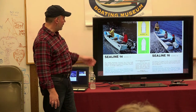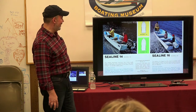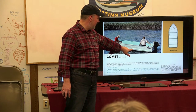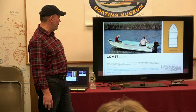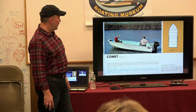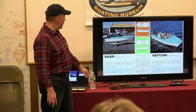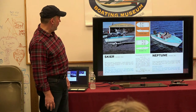They had a Sea Liner series. It's interesting that he has a gun in his hand. We don't know what's going on there. I've often thought about this. This is the only, I still don't get that. I don't know when the pictures were done for that, but eventually Penn Yan just didn't have those split spray rails. Once again, see, solid spray rail. This one still has that little three-dimensional plastic emblem on the back of it.